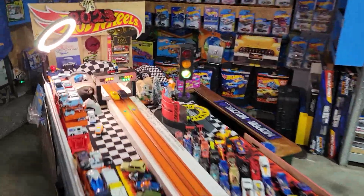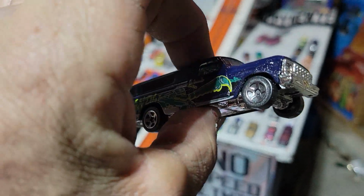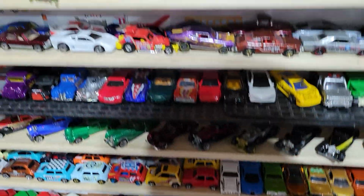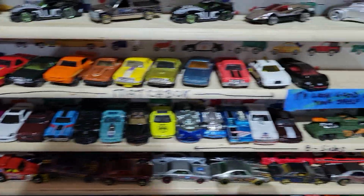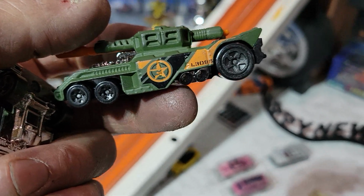Uh-oh. 2282. Not gonna get it done. But he'll look good in the B-sides. And besides all that, I'm running out of room. Again. Let's race him against the Invader just because.